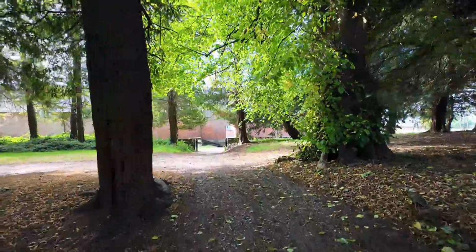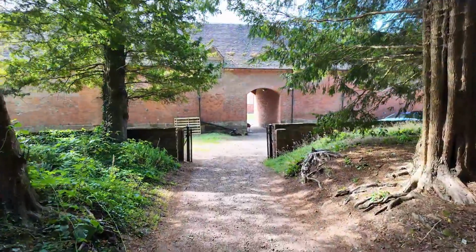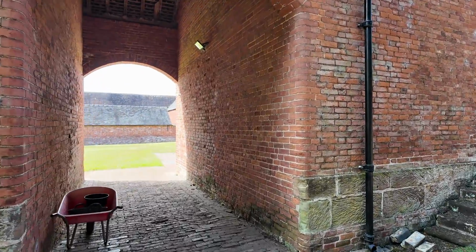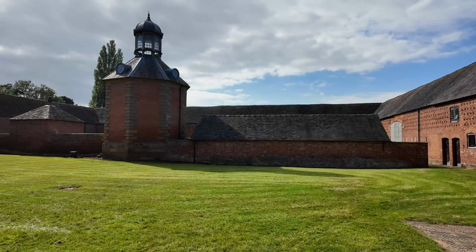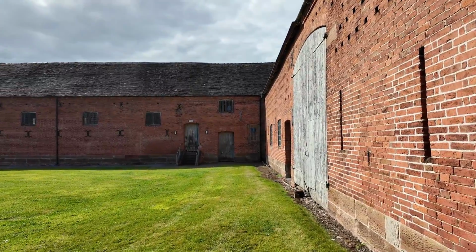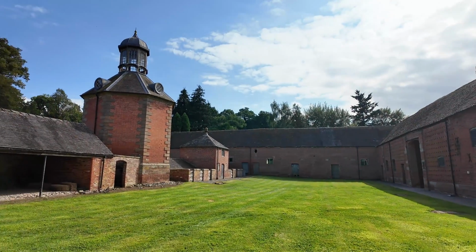Alright, so I think I've come round to the correct side of those farm buildings that I was at a little while ago. Let's see what's going on down here. Right, so I think this is what's known as the model farm. Let's have a walk around to the other side where the lights might be a bit better. Right, so that's a little bit better.